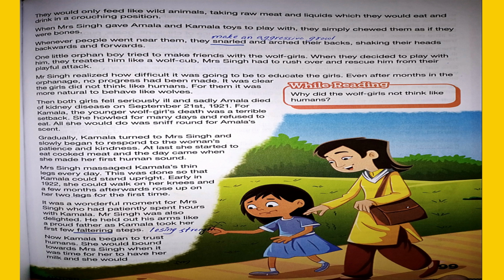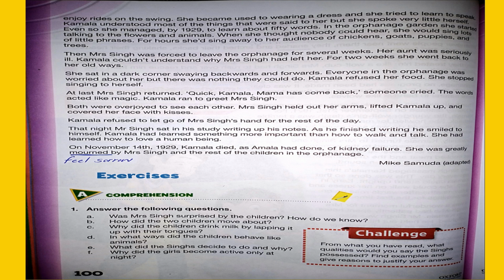He held out his arms like a proud father as Kamla took her first few faltering steps. Now Kamla began to trust humans. She would bound towards Mrs. Singh when it was time for her to have her milk, and she would enjoy rides on the swing. She became used to wearing a dress and she tried to learn to speak.